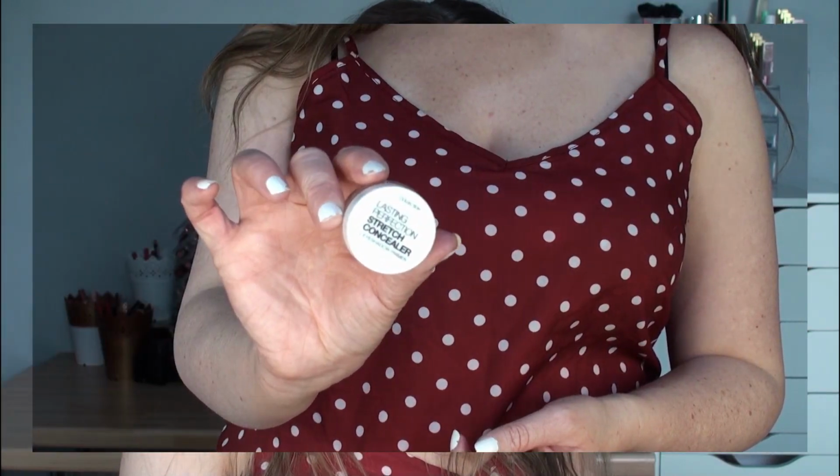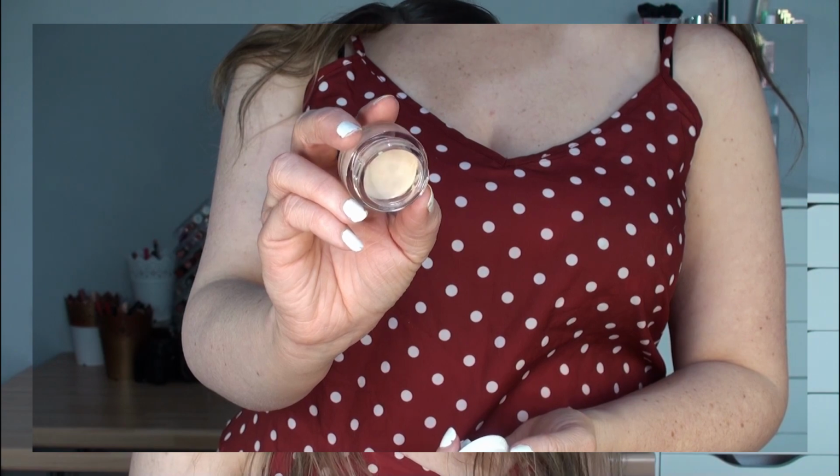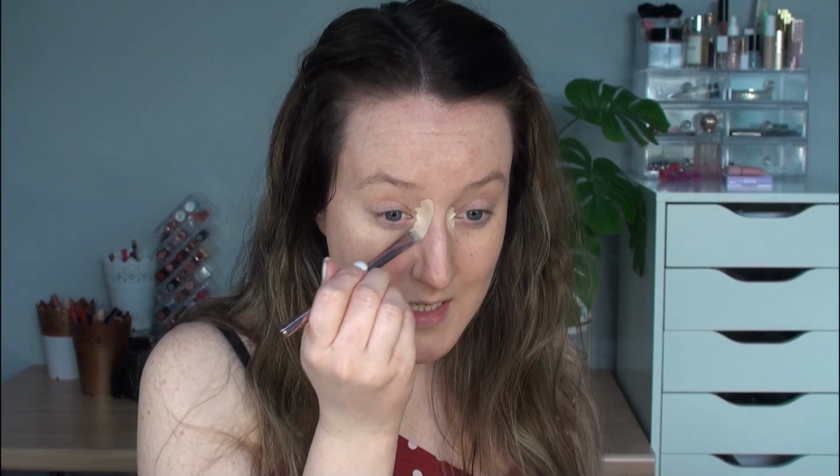So next I go in with concealer. This is the Lasting Perfection Stretch Concealer, and I basically just use this under the eyes. I don't like to conceal, like I have some breakouts and things down here, remnants of, but I don't necessarily need to cover them up. I'm not offended by them. They can live there. They'll go away quicker if I just leave them alone.